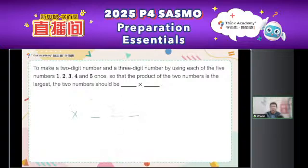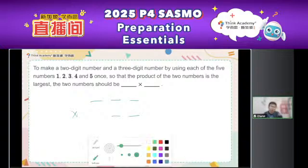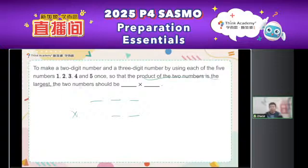Ideally, 2 digits times 3 digits will look like this, 3 digits times 2 digits. How could we solve this question? If the two numbers have different digits, that will be super hard. If we don't solve this tricky part, we cannot go on. Can you find any method to make sure the two numbers have the same number of digits? And be careful what we're looking for. We're just looking for the largest product of two numbers and finding those two numbers.